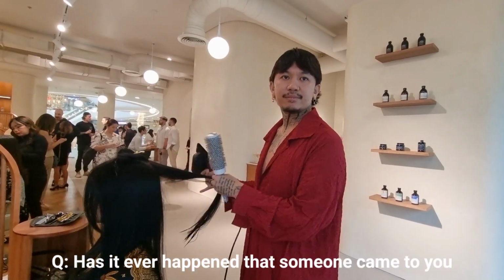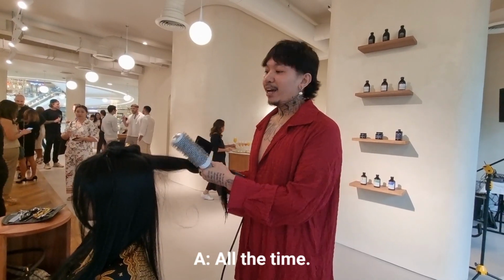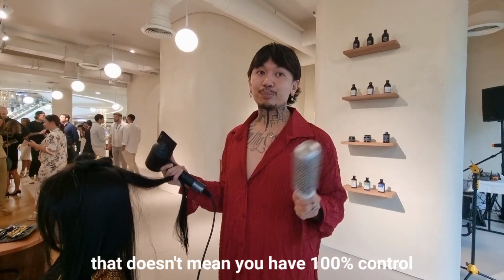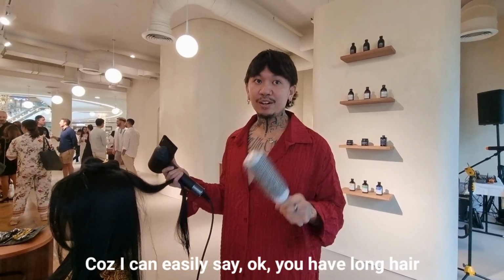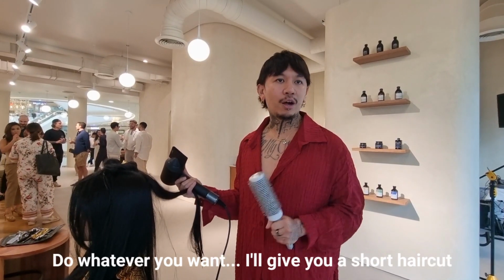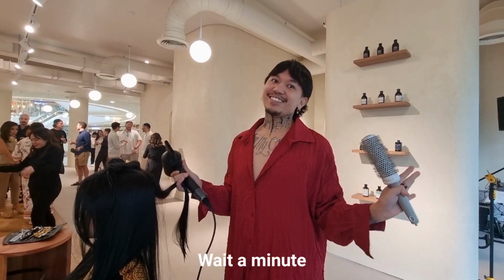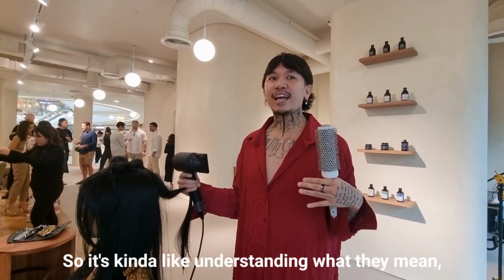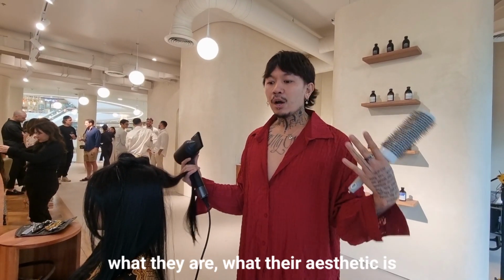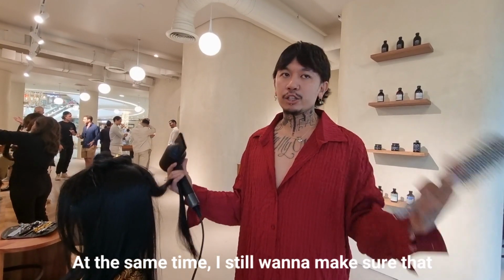And has it ever happened that someone came to you and was like, do whatever you want, you decide for me? Oh. But when they say that, that doesn't mean that you have 100% control. Because I can easily say, okay, you have long hair, do whatever you want, I'll give you a bald fade. I'll give you a short haircut, and then you're like, wait a minute. So it's kind of like understanding what they mean when they say that, and grasping the concept of what their aesthetic is. At the same time, I still want to make sure that they're okay with what they want.